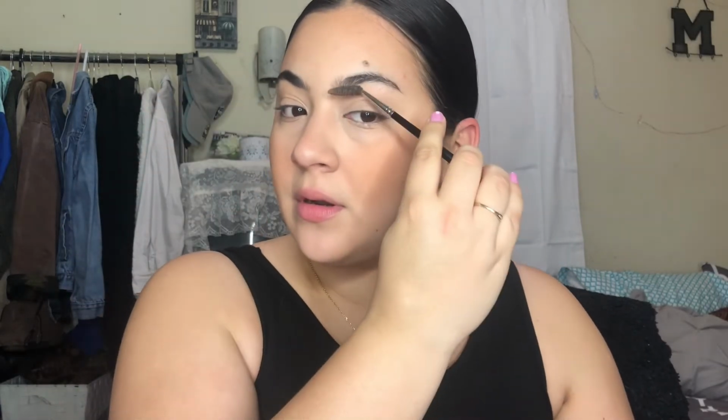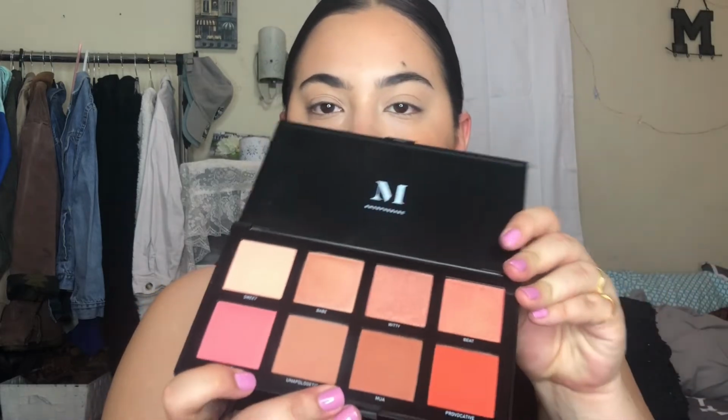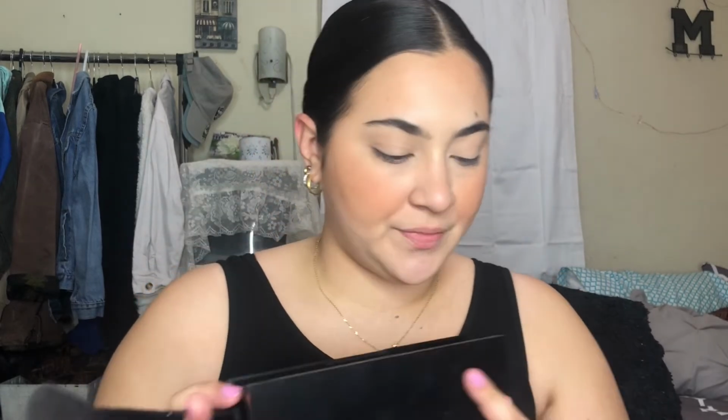Alright, so now that my bronzer is all applied, I'm gonna go back in and brush out my brows just to make sure that they weren't too messed up while I was going in on my bronzer. And then I'm going to take blush, and I just use the same brush that I use for my bronzer, and I'm gonna take my Morphe palette, and I take the shade Unapologetic. Take it just lightly, cheeks, boom, that's it.